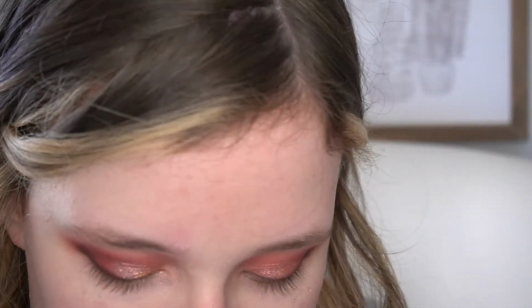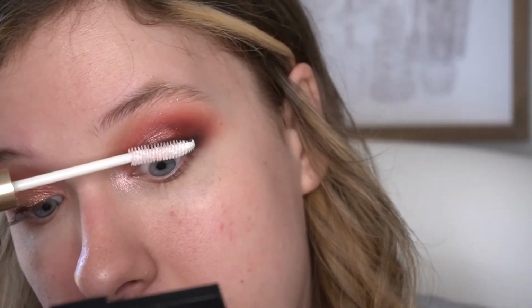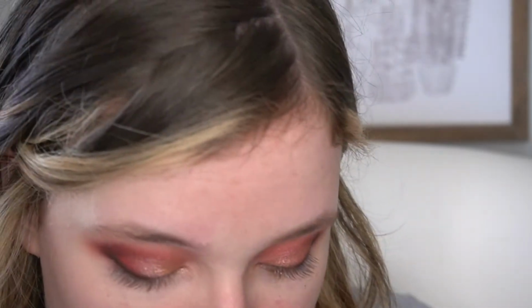I am going to use the Voluminous Primer from L'Oreal because I don't want to wear false lashes. I don't like to wear false lashes whenever I have really long days, like today. I just can't be bothered. Okay.